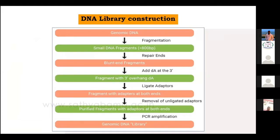First, we take the genomic DNA. After that, we go for fragmentation. Then we get below 800 base pair DNA fragments. Then the DNA fragments are blunted. We get the blunt fragments. After the blunt fragments, we add adenine at the 3' end, the 3' overhang.